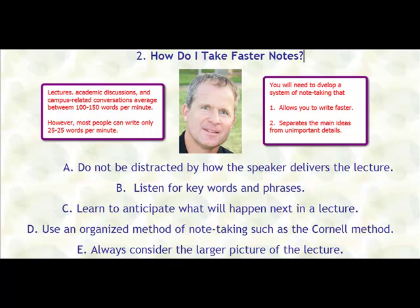Now, you will need to develop a system of note-taking that 1. allows you to write faster, and 2. separates the main ideas from unimportant details. In order to take faster notes, do not be distracted by how the speaker delivers the lecture. Listen for key words and phrases.